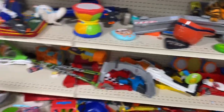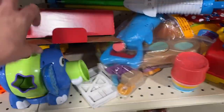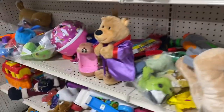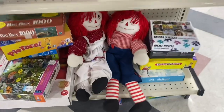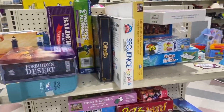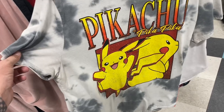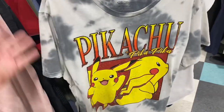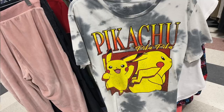About anything over here on these shelves. What's this? Nothing. Absolutely nothing. Alright, I'm not really seeing anything, guys. Oh, we've got Raggedy Ann and Andy down there. And I'm not really seeing any cool games either. If I were into Pokemon, I'd probably get that shirt. It's probably worth a lot of money. I could probably resell it for a lot of money or something, but just ain't into that today.